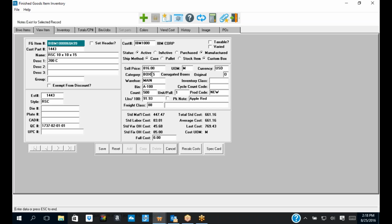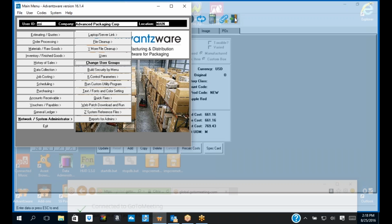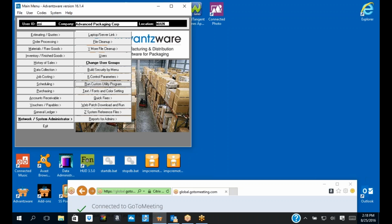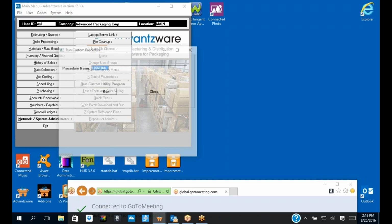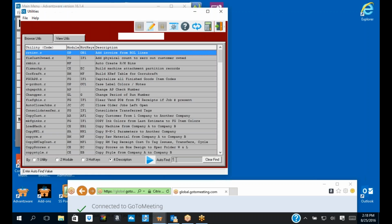Another important thing we've added, we've always had this, but now we're utilizing it, the status, active, inactive. We've got a utility, and I'm not going to go through it, but it's under NR, and you're going to run it. And within this list of utilities, it's called active, inactive.